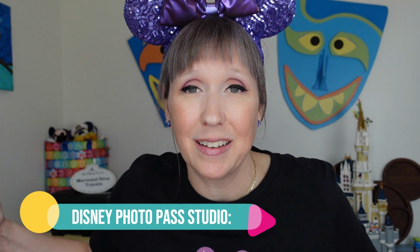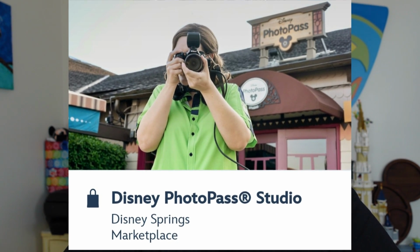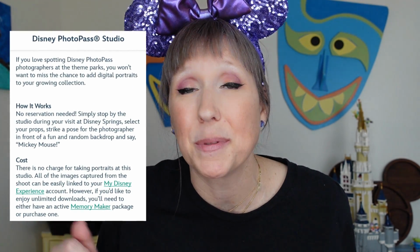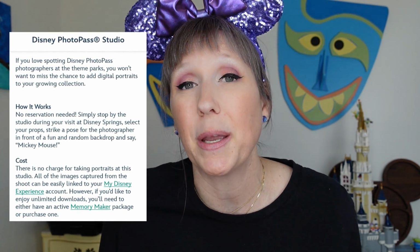Number 10, did you know that there is a Disney PhotoPass studio room at Disney Springs? A full-on photo studio. Did you know it's free? Absolutely free. Anyone can go and get their picture taken. I'm talking themed backgrounds, backdrops, props, whatever the situation. Going in to get your picture taken is free. There is no studio fee to use the studio. And you don't even need a reservation. You just walk up, find a few props, and smile.